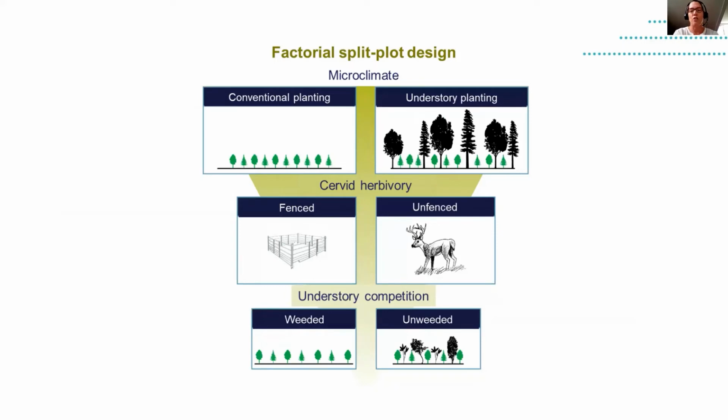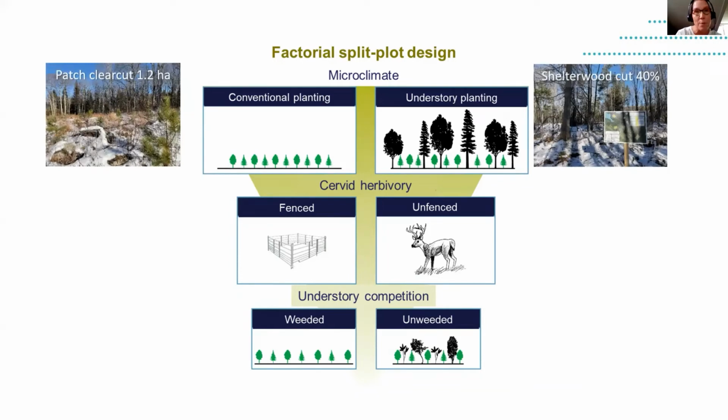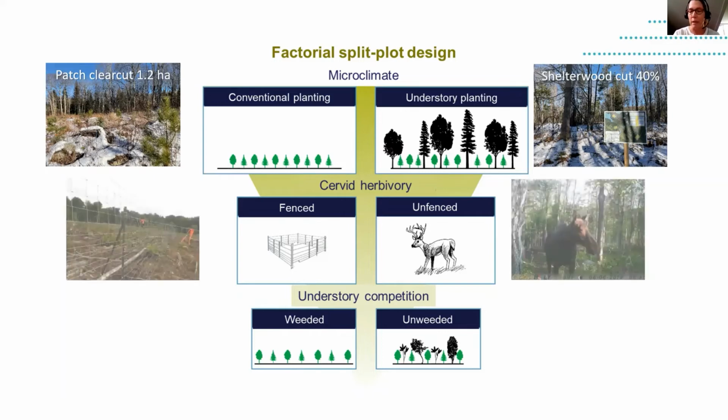The DREAM approach differs from other assisted migration trials in that these plantings consider and manipulate three factors known to strongly affect seedling success: light levels, the cervid herbivory, and the understory competition. So we use a split plot design to test the effects of treatments and of their interactions. First, we have plantings in open conditions of patch clear cuts, which we compare to plantings under the partial cover of shelterwood treatments. Then each main plot was divided in two to assess the effects of herbivory. Half of it was fenced and the other half was not fenced.